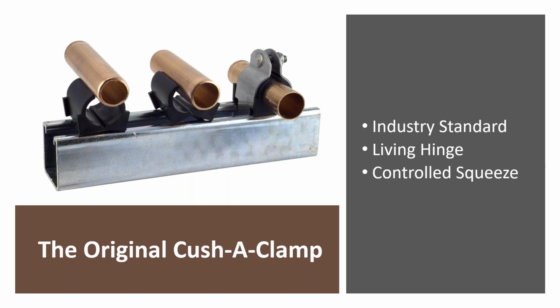It's going to be secure. So that makes it easier for the installer to open the clamp and install it. So that's a unique differentiator. Some people, since they don't have the living hinge, might thin out the cushion. So that means now they can open it easier, but they don't have enough cushion to knock out the vibration, dampen the noise, and last longer in a vibration application.